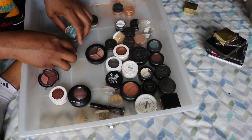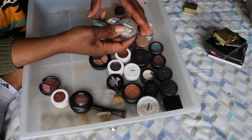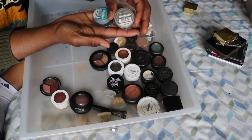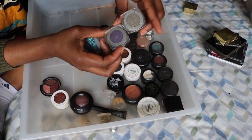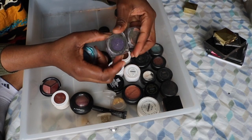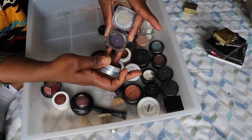I guess I could talk about these three. These three are my favorite, and therefore I will not be throwing them away. So these are the L'Oreal Infallible eyeshadow pots. I have like this greeny color, this purple color, and this color. I'm definitely holding on to it.